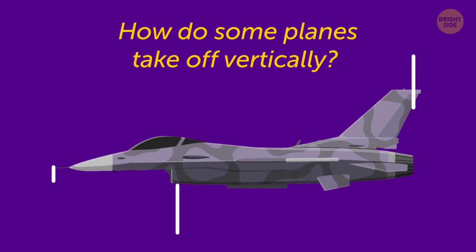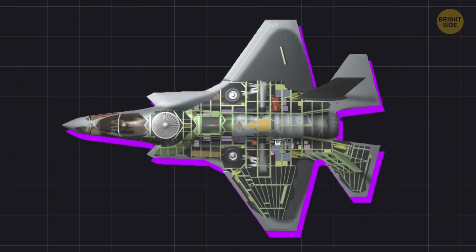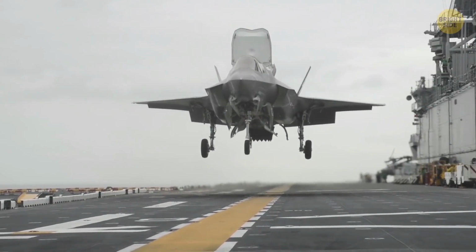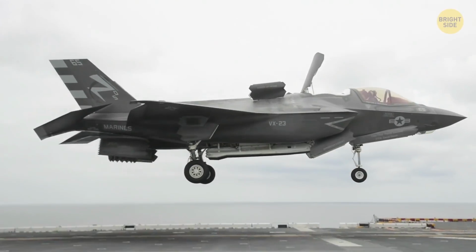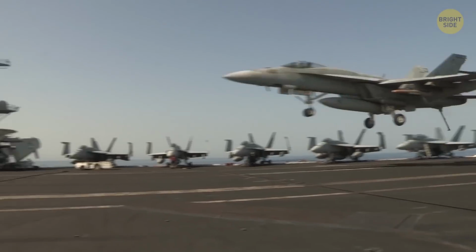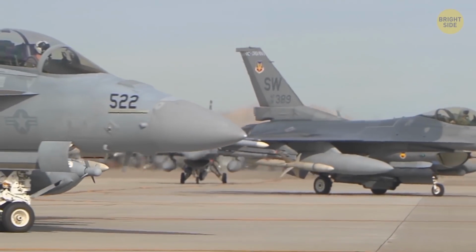How do some planes take off vertically? Planes with vertical takeoff capability are equipped with engines that can be aimed down, and so they don't need runways to take off and land. This is incredibly taxing on pilot skills and also costs a lot of fuel. So much so, in fact, further research in this field was stopped at one point. Ah, the ups and downs of air travel.